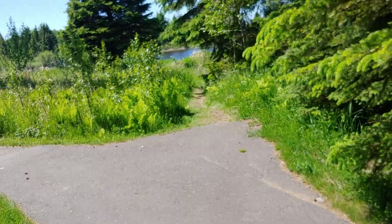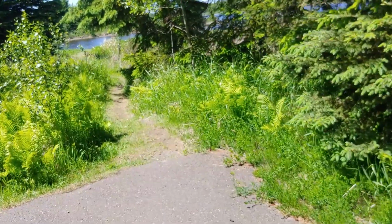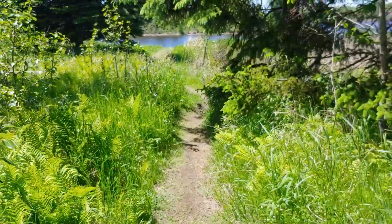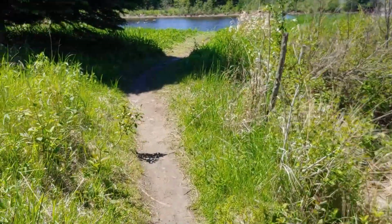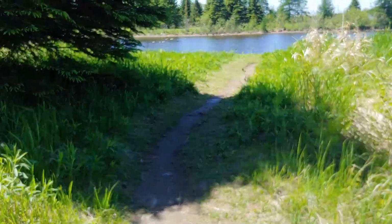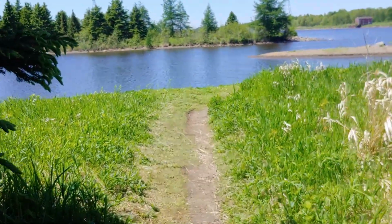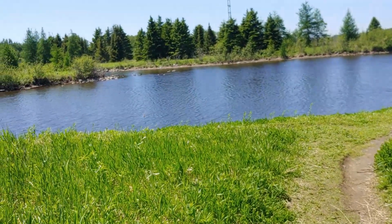Okay, well, you know me, so much for staying on the trail, unless it's over here. Off trail we go again. Let's see what's over here. Oh, look at all the duckies. Oh wait, they're geese by the look of it.